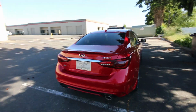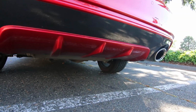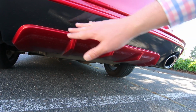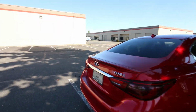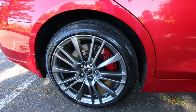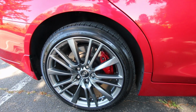So the Red Sport has a little bit more aggressive rear styling and front styling. You have a diffuser that helps improve high-speed stability. And it's cool because it's kind of two-toned. You have the gray accent here, then it's body colored on the bottom. The trunk lid spoiler. You get the premium set of forged aluminum wheels, very high quality. We also get larger brakes for the Red Sport.